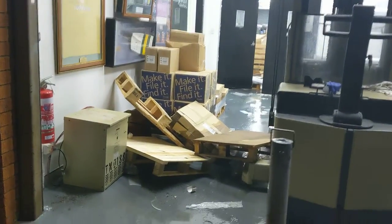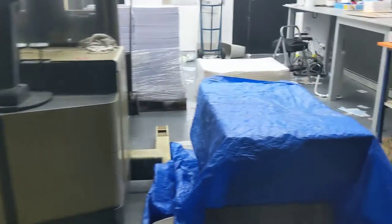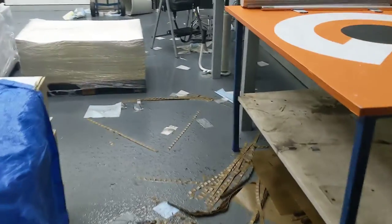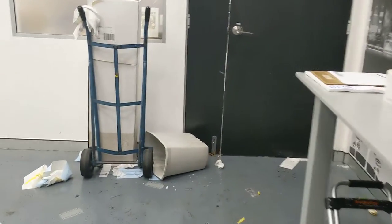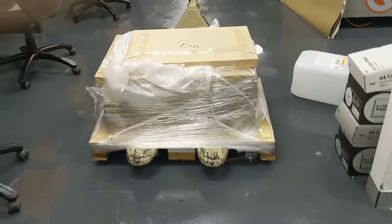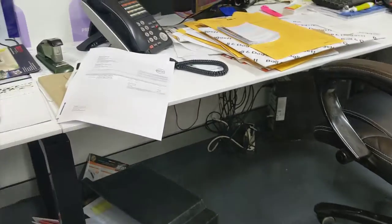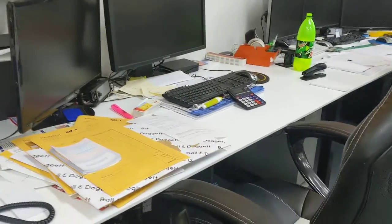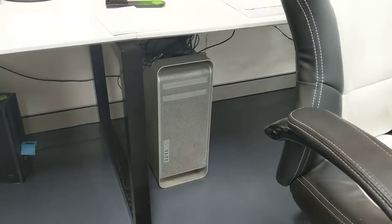Okay, so all the work I did Saturday, all our stock. There's things at the front of the factory that were normally at the back. It's all through the offices. Unfortunately, we've got some of the computers on the floor, and we've had 200 mils of water through.